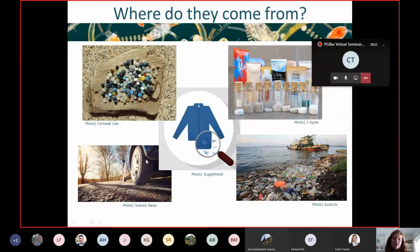This one down here is the wear of tyres. As we're driving around, our tyres become worn down and this sheds into our ditches and drainage systems that again enter the waterways and are commonly found in our oceans. And finally, this last picture has two sources of microplastics, one of which is obvious. It's this large piece of plastic here that, through UV degradation and physical abrasion, will break down into smaller and smaller pieces of plastic.